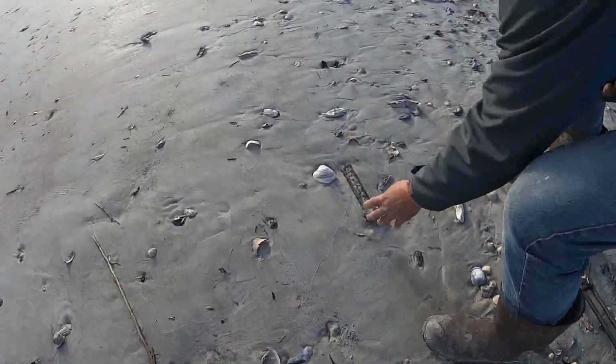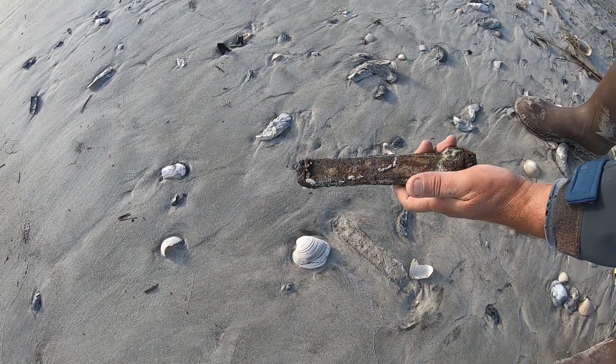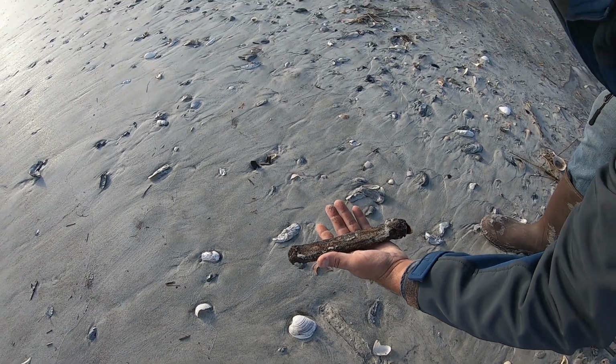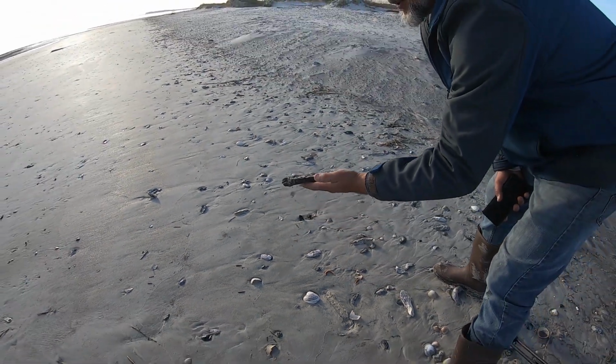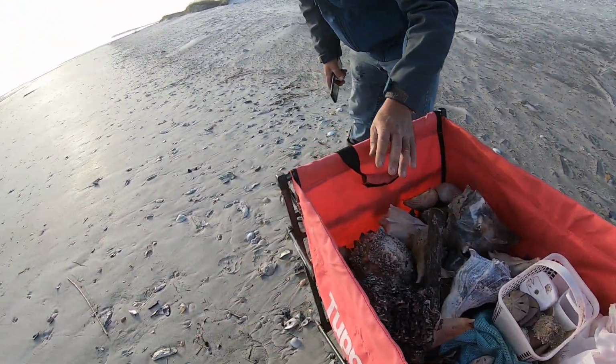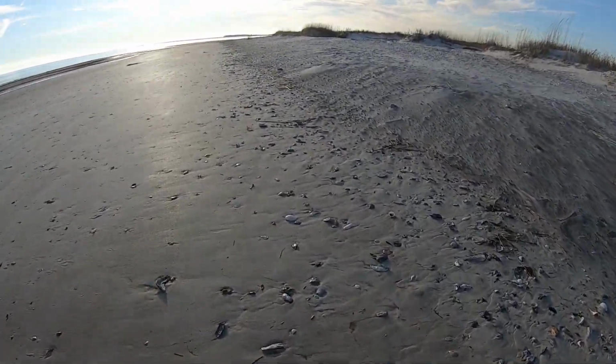Kind of interesting right here is a piece of metal, probably off of a boat, maybe a piece of rigging, or it could have broken off anything. Yep, you're going to put it in the trash? I'll just throw that in there. Get it off the beach. Rusting.